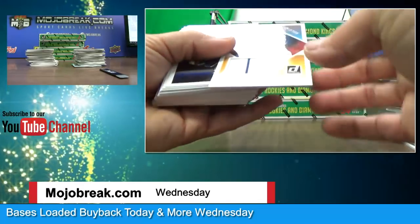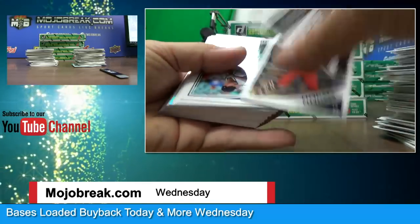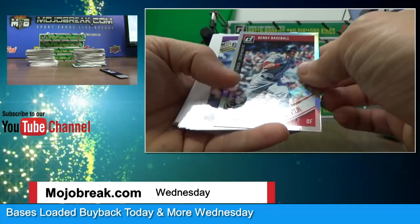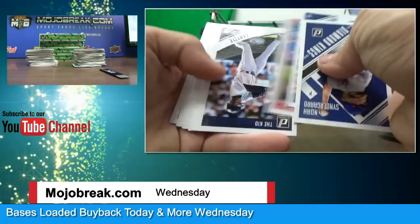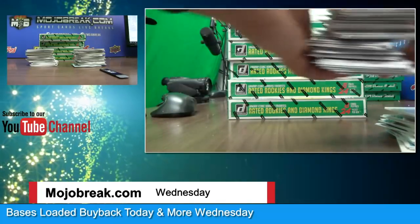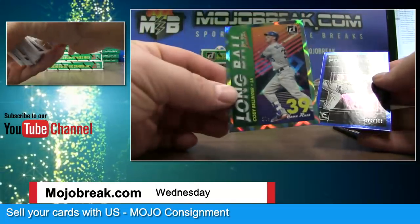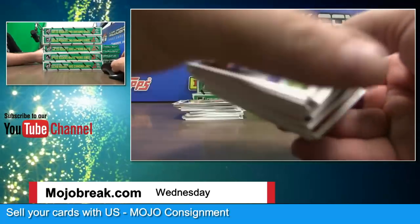A diamond collection relic of CJ Edwards for the Cubbies. Cody Bellinger to 128. 353, Benny Baseball. An attendee. Benny Baseball. And base. I missed a few inserts in my base stack, so I got 349 Cody Bellinger, long ball, and Mookie Betts to 249 foundations. The last box.